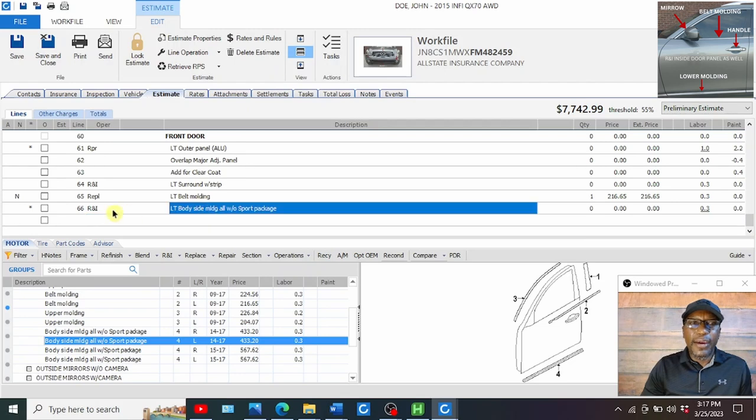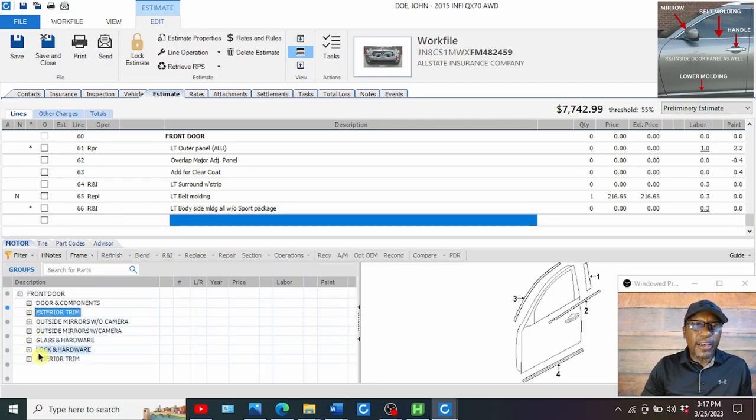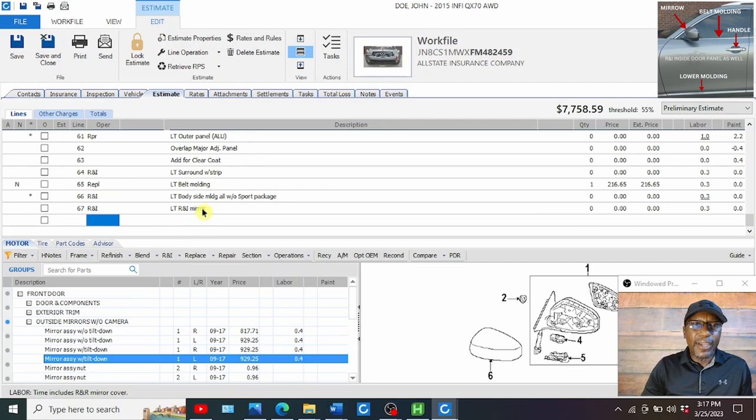There it is right there, and the operation is R&I, okay? So we're done with that section. We're going to let that section back up, and we go into our mirror, and we know that our mirror is the left one with a tilt down. And we want to R&I right there.